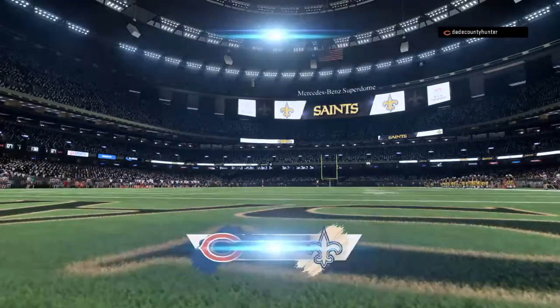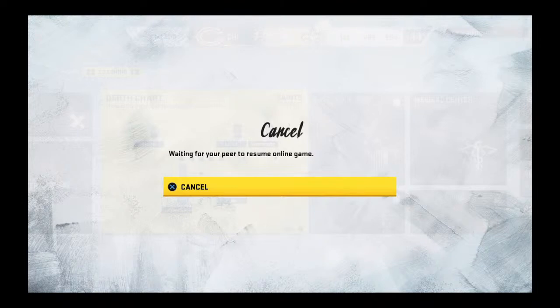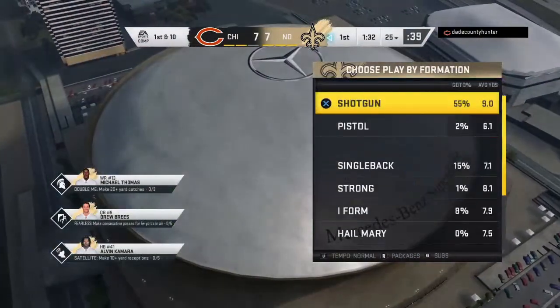Now the Bears electing to call a time. Defensively, they'll have 2 remaining as we step aside here in this first quarter.